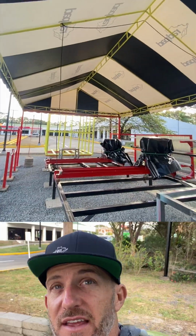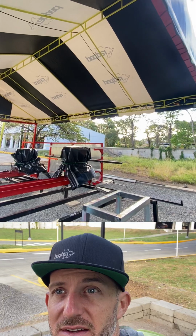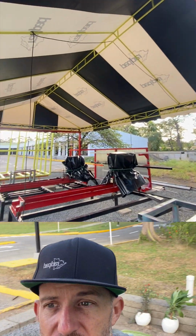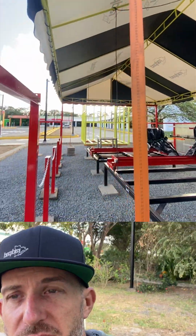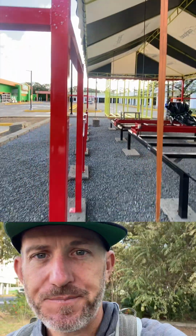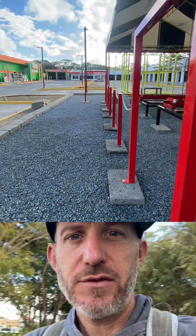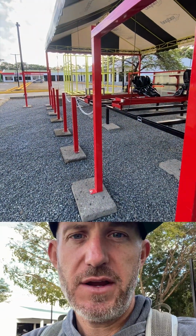The tent, they came together pretty well. That was from Toldos y Más. That's a tent company out of Nagua, and they did a pretty good job. It was a crazy job to lift that tent up on top of the structure that we built, but it happened. We're adding to the front, we're gonna add a catwalk so that you can come and view how we build differently here at Rad Pad.